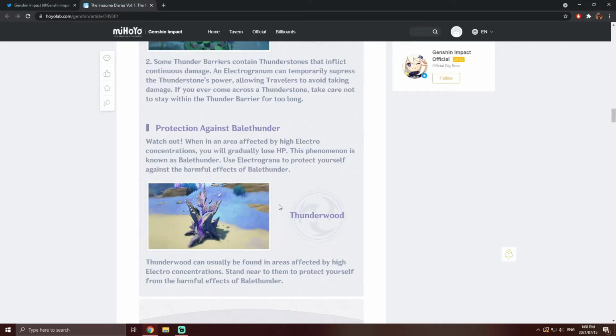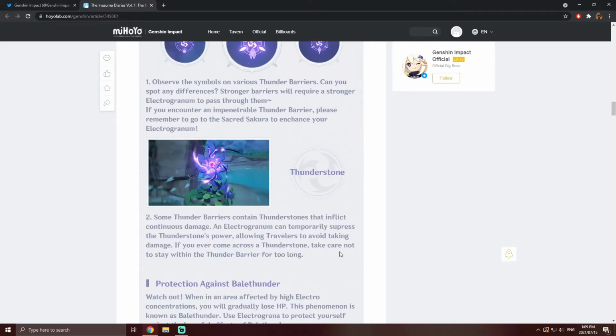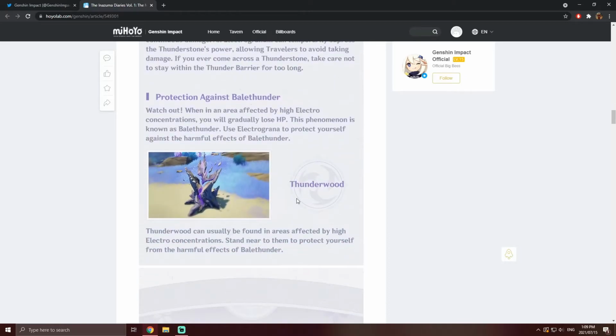Okay, so you can have these Thunderwood everywhere, I'm assuming. It's probably not going to be all over the place and too many of them, because in Dragon Spine, wherever you walk, you can accumulate sheer cold, right? So for this one, if we're in an area that has a high concentration of Electro, we gradually lose HP as well. That will probably be, I'm assuming, at the same rate that we lose HP with sheer cold, maybe slightly quicker because it's a smaller area, not the entire Dragon Spine. So I wouldn't be surprised if it's slightly quicker. And then obviously the Thunderstones inside the barriers will make us lose health much quicker maybe.